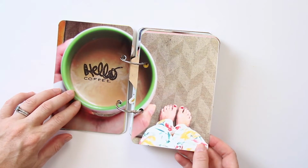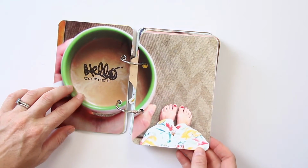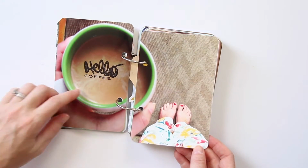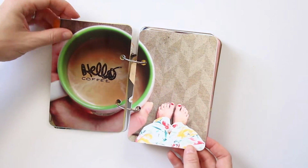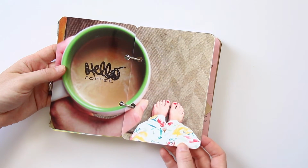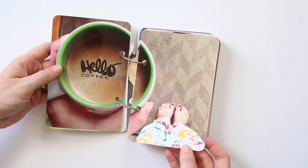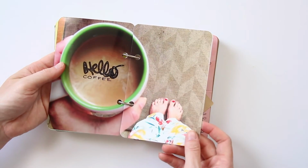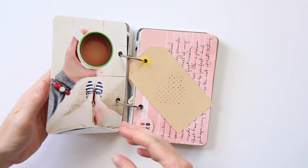So here's a picture of first thing in the morning, and everything's in chronological order, and I added a stamp that said hello, and then I wrote coffee underneath. So you can see that this was a large photo that I cut into two 4x6s. I think I printed it on 8.5 by 11 paper and then cut it down to size.